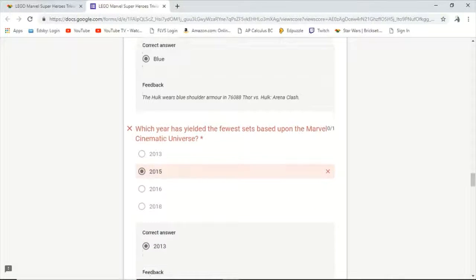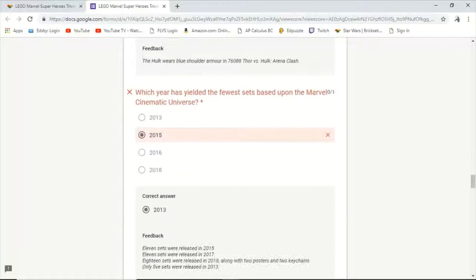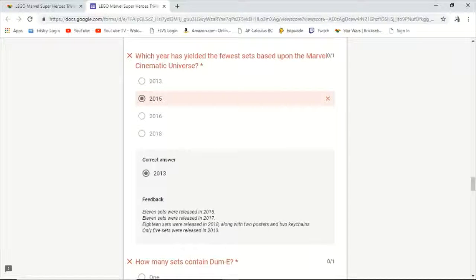Once again, which year yielded the fewest sets? So it was 2013. That makes sense. I was thinking 2013 originally, but then I was like, maybe they were producing a ton of sets early on in the year, but I had no idea.